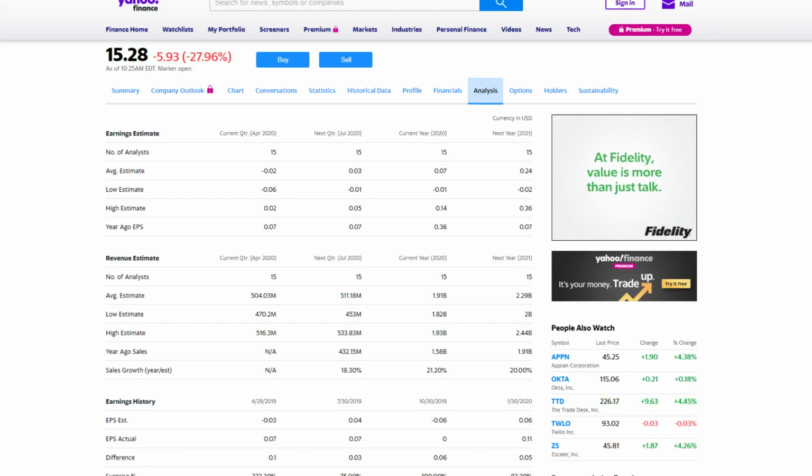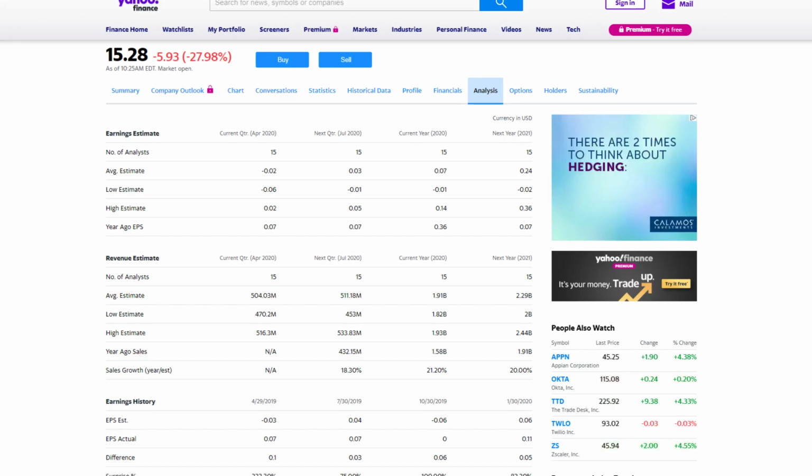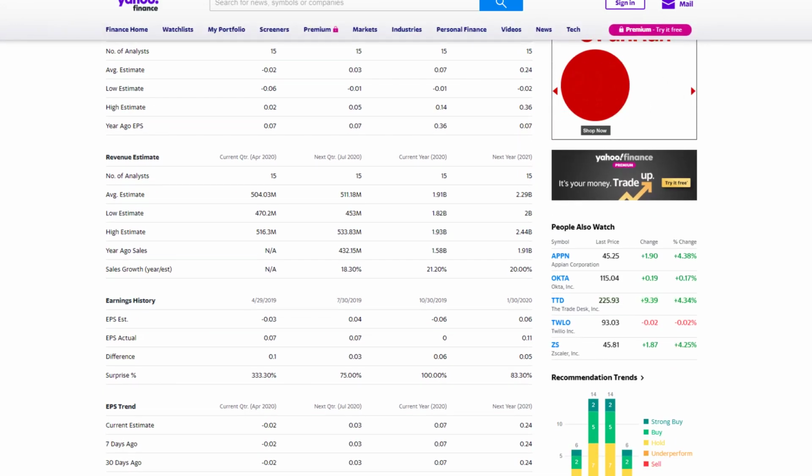EPS could be a concern for sure, as you see. The average estimate for EPS in 2021 is actually expected to be a lot more profitable. You see a 24-cent EPS line here, whereas current year they're only expected a 0.07, really a 7-cent EPS line, but they're expected a 24-cent EPS line in 2021 on average. High estimates of 0.36. Could be interesting to see that. That's something that obviously you'd like to see because from a year ago in 2019 they posted a 0.36 as well, so 36 cents EPS on their line as well. Definitely interesting to see how that goes.